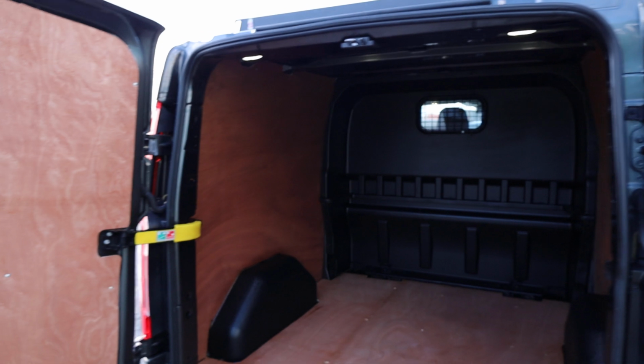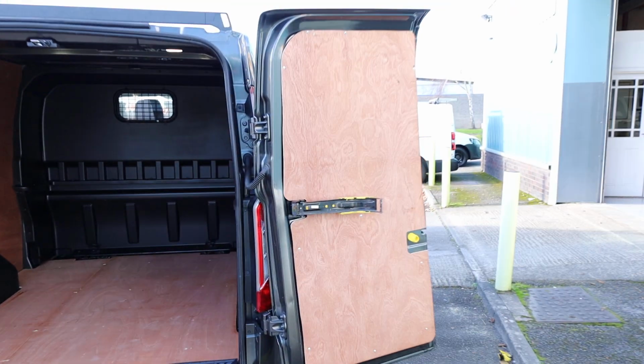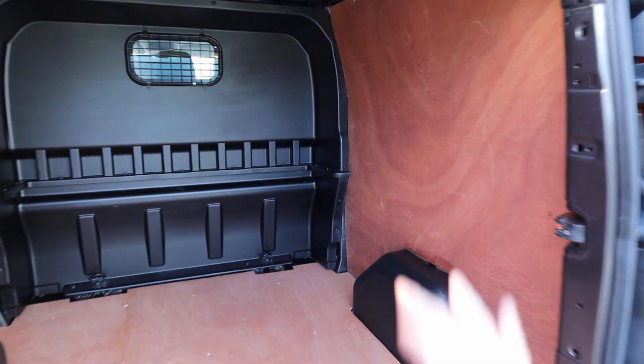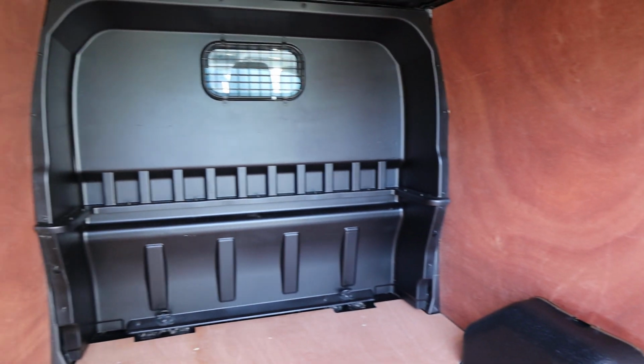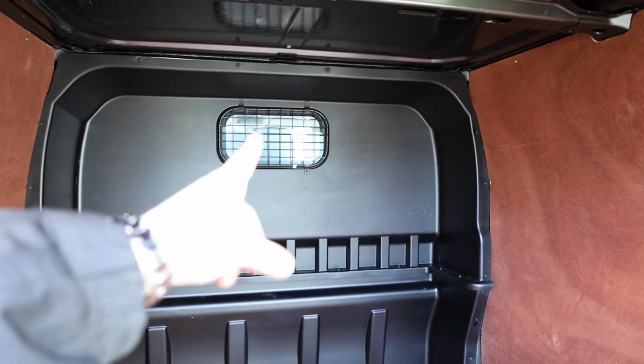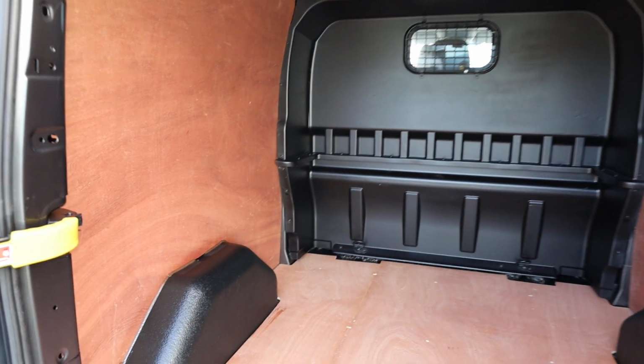This van has been fully ply lined in the back, so you can see we've got the full rear door coverage there, which is of course for maximum protection from any outward dents of any cargo in the back of here. And a double cab like this will come as standard with this full plastic bulkhead with the rear window in there as well. This one has got the optional extra of LED load lights in the back, which does make a big difference when the light is reduced.